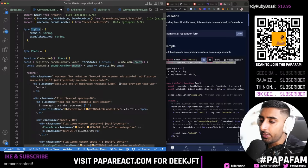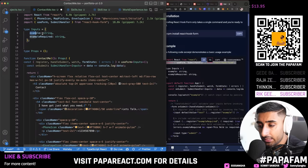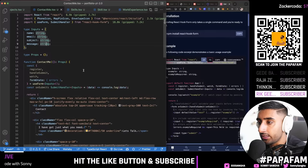Okay. So the inputs are essentially what types of fields we're going to expect. It's not this example. We're expecting name string, email string, subject string, message string. At that point, it's looking really good.